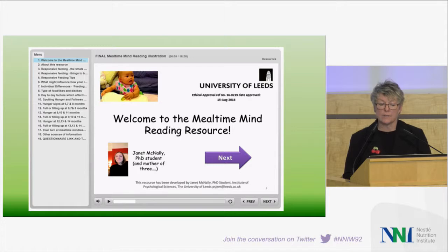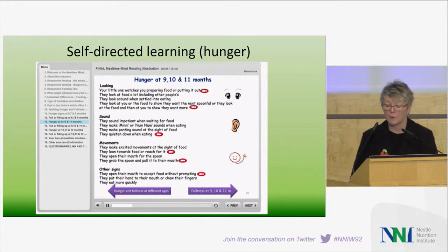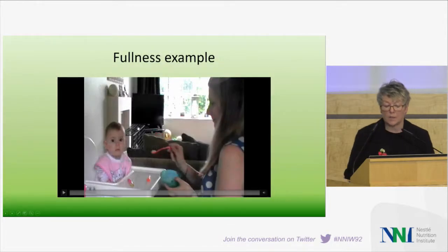So our resource is a very simple online resource, and mothers can use it interactively, and each of these slides is age-related. So if you're interested in what an 8-month-old looks like when they're hungry or full, or a 12-month-old or an 18-month-old, we've got the same baby filmed over many different meals. And the mums can click onto these video clips to see what is happening with the baby, so that they can understand what leaning means, and then when they're bored, what it looks like. And just to give you an idea, I've got a little clip here of what fullness looks like.